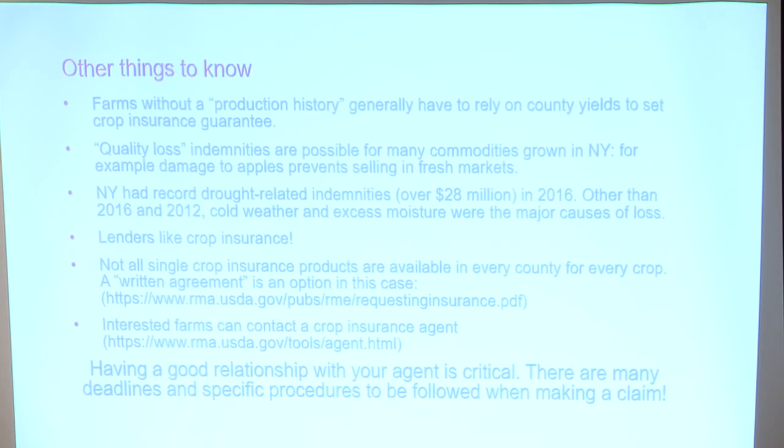Are any of these policies mutually exclusive? So there are, with whole farm revenue, there are some rules about which single crop policies you can have. Sometimes you can combine them, sometimes you can't. And you need to look into that and talk to the crop insurance agent about which ones are and aren't. Which ones work together, which ones don't.